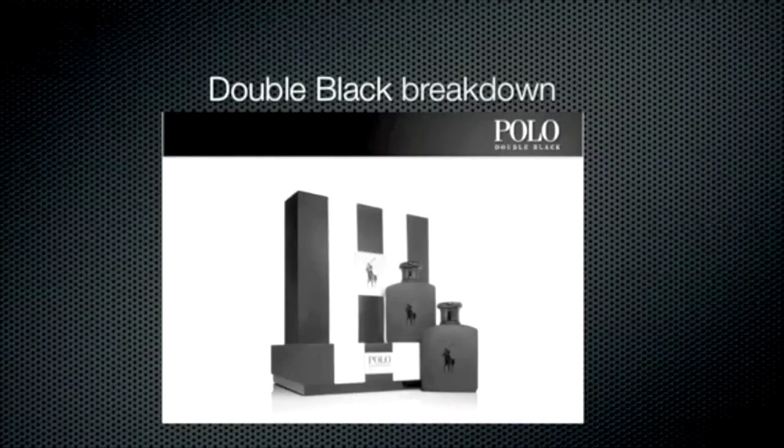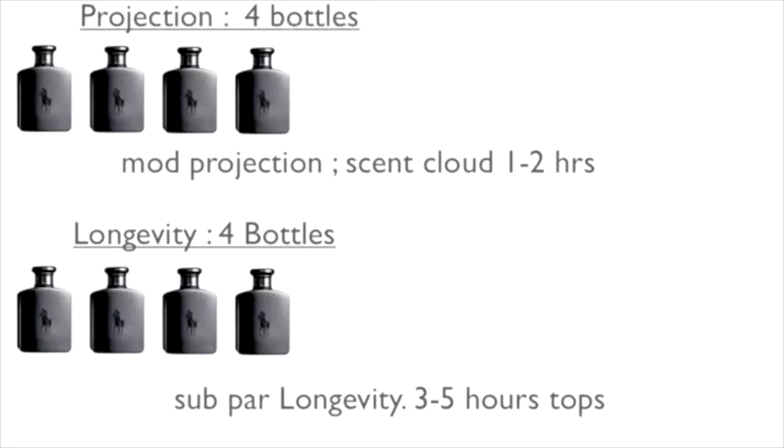Alright guys, let's rate Polo Double Black. Projection, this is where it lacks. 4 bottles out of 10, fairly moderate, a scent cloud for 1 to 2 hours. After that, it's a definite skin scent. Longevity, again, this lacks at 4 bottles out of 10. Longevity anywhere from 3 to 5 hours. I really wish you could give me just 2 more hours and I'd be happy with this one.